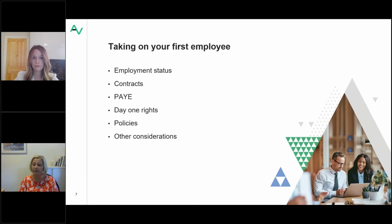Your employee will also have some day one rights, and you'll need to determine provisions for pay, ensuring you comply with the national minimum wage requirements. You'll also need to consider pensions in line with auto-enrolment, sick pay, holiday entitlement, notice periods. Will there be a probationary period? What business protection do you want to achieve? Maybe restrictive covenants, any intellectual property provisions or confidentiality clauses. Great, thank you very much.